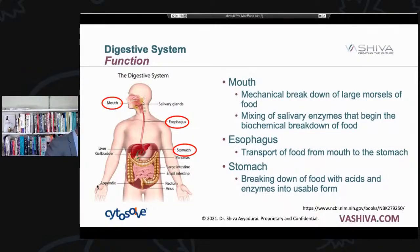Let me make sure everyone's okay. Good. So the mechanical action takes place here. You're using your teeth and you're breaking down a large morsel of food down to a small piece, right? And then you're mixing them with your salivary enzymes that begin the biochemical breakdown of food, right? So mechanical action and chemical action is taking place in the mouth.